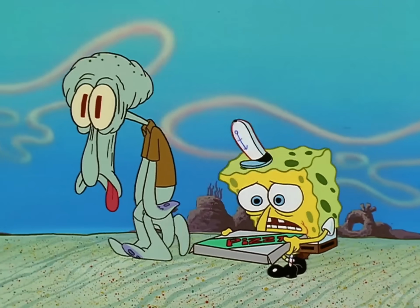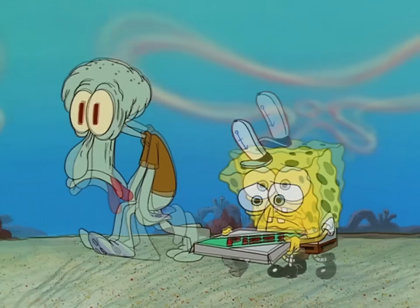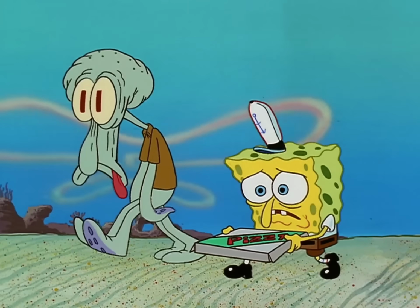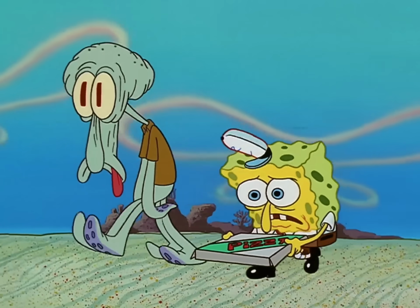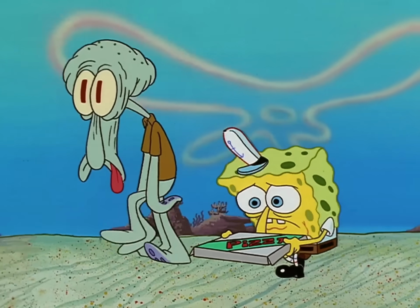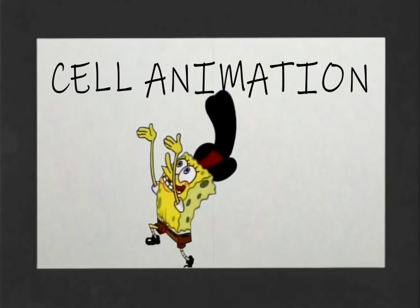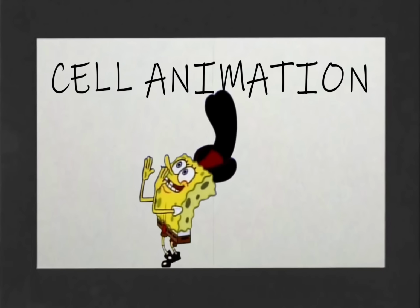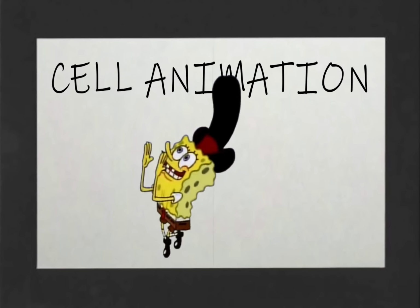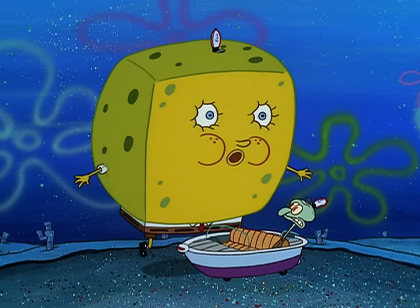This sequence here is one of my favorite moments in SpongeBob's entire run. It's a simple moment, an exhausted SpongeBob and Squidward walking through the seemingly endless expanse of land, but it's how that is visually articulated that's so perfect. This moment was a product of a unique time for SpongeBob. Pizza Delivery is one of the few episodes, its only season, that was fully cell animated, meaning each frame was drawn by hand, and that cell animation created a very organic, sometimes imperfect look that was incredible.